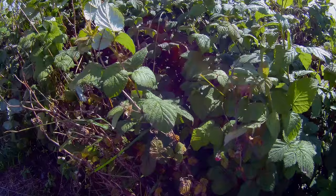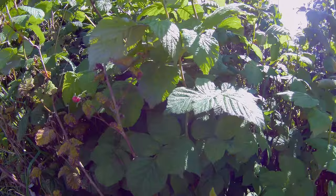You see this all here? These are all wild raspberries. There's a late one left there. Well, it's past the season for raspberries now, like.